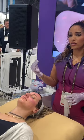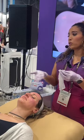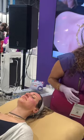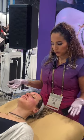It's a significant reduction in redness, and it's going to be even more amplified. We weren't able to leave this on for the full 10 minutes on her, but it's going to be even more amplified if we were able to leave it on for the full 10, 15 minutes. It's at least 65% reduced.